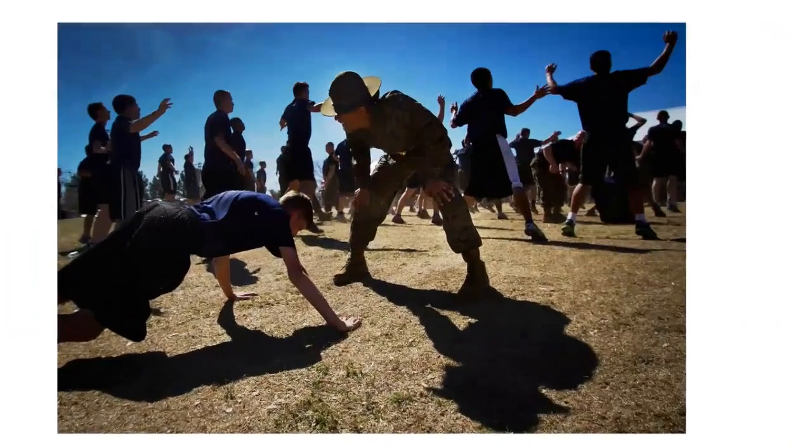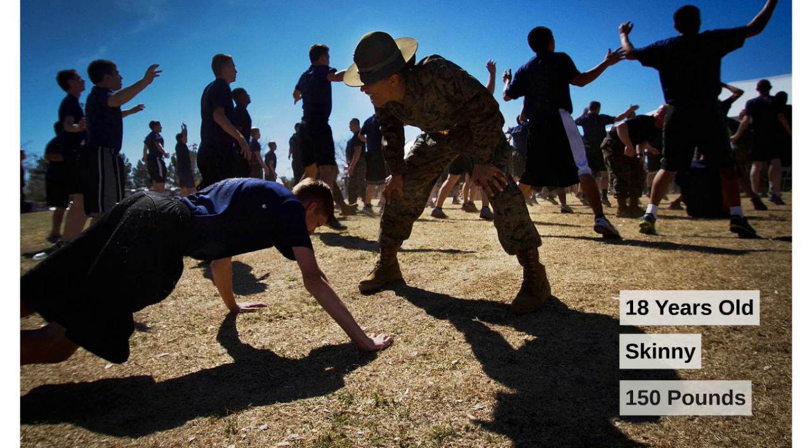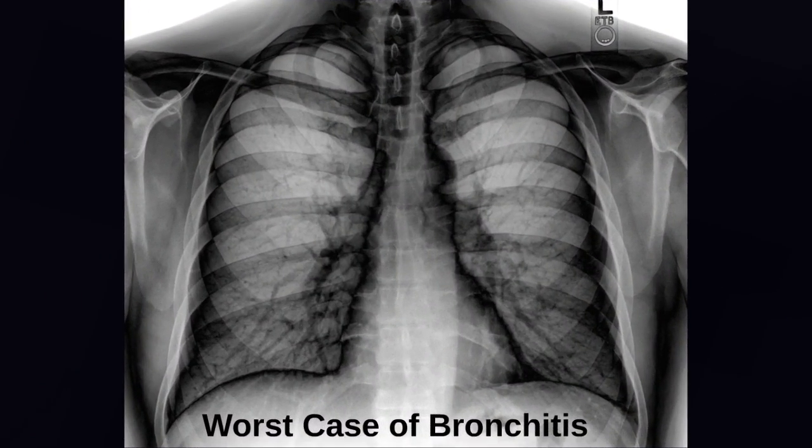I went through Airborne School when I was 18 years old. I was a skinny little guy weighing in at 150 pounds. I felt terrible during Airborne School, but toughed it out. Finally, during jump week, I went to the doctor's office. The doctor said that I had the worst case of bronchitis she had ever seen in her career.